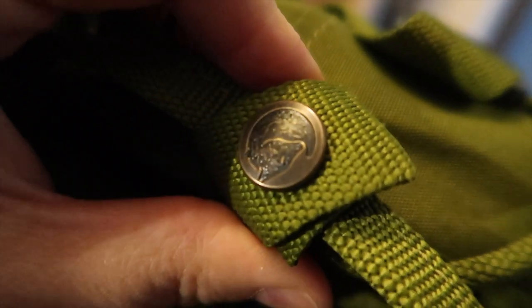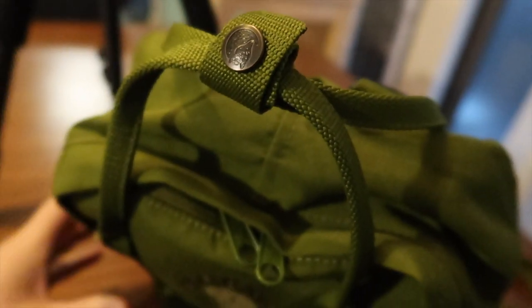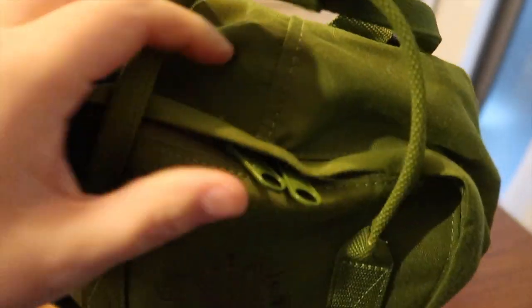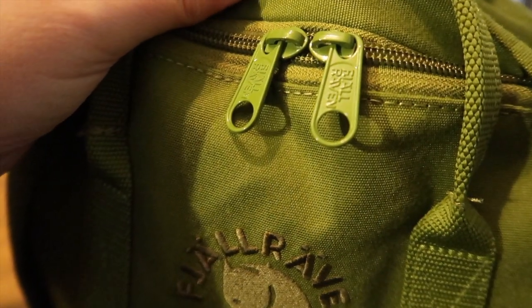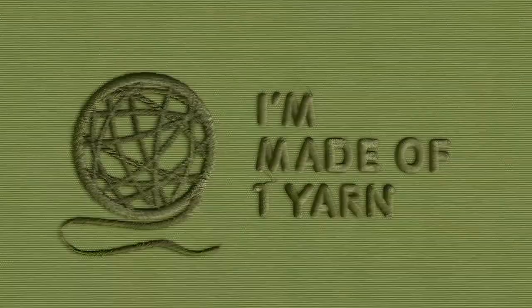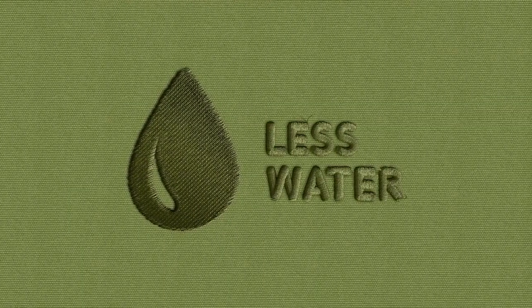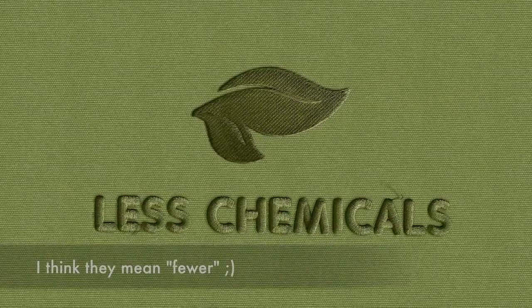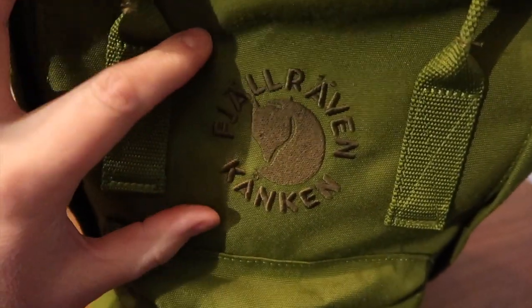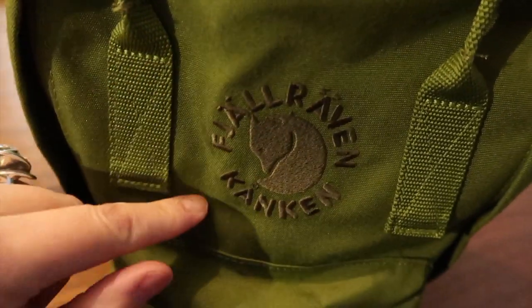Has the little Fjällräven symbol here, a little fox that ties the two top handles together. And a simple Ziploc system in the front. These are YKK zippers, very nice. The RE-Kånken version of the bag has the emblem embroidered into it, which I like a lot better. I think it's more streamlined in design and less conspicuous, but it doesn't have that reflective property that's in the normal white and red label.